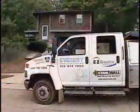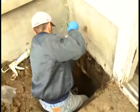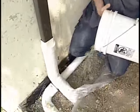Well, let's talk a little bit about the EverDry system, because there's people that waterproof homes and there's people that really waterproof homes. EverDry certainly does that. Let's start with the process. It actually starts on the outside of the home. Yeah, we'll start outside. We'll open an inspection trench. We're looking for cracking, any type of damage. We dig that all down, make all the repairs. We'll install a drainage system on the outside.